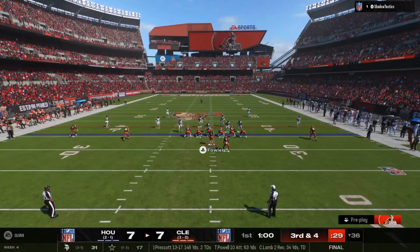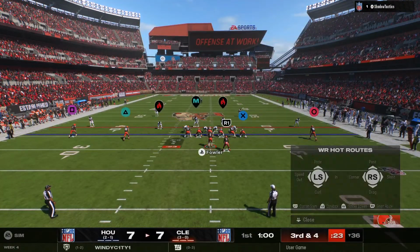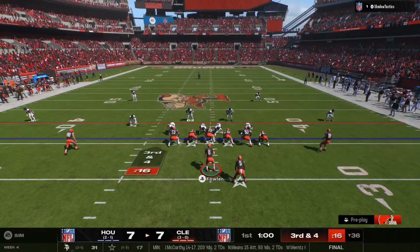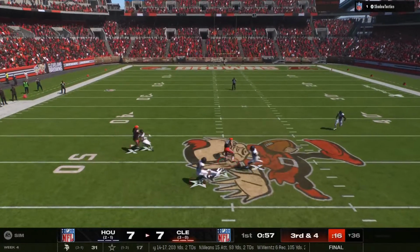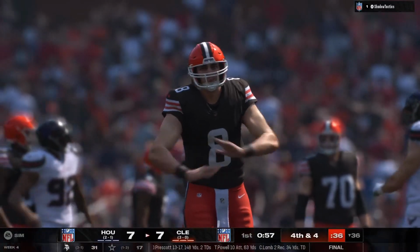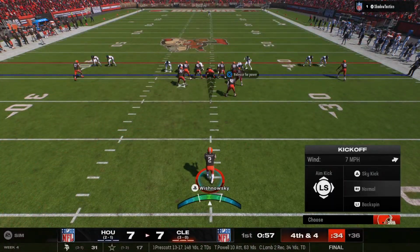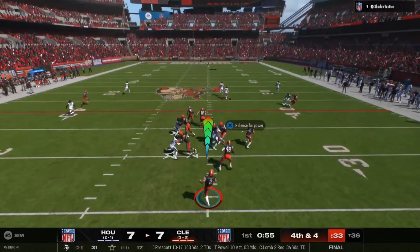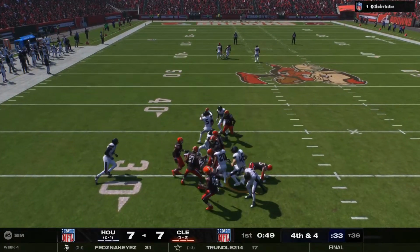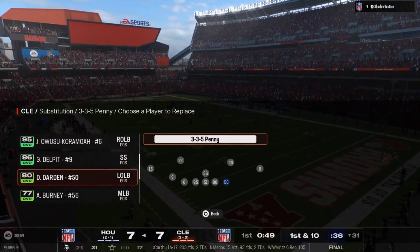Here's a 3rd down and 4. In motion now is White. They'll throw here on 3rd and short. And that is incomplete. And this passing game continues to come up short these last couple plays. That's 2 consecutive incompletions in a row. Now they're staring 4th down right in the face. That could have broken for a bigger return, but as it is, nice job getting his offense a start out past the 30-yard line.